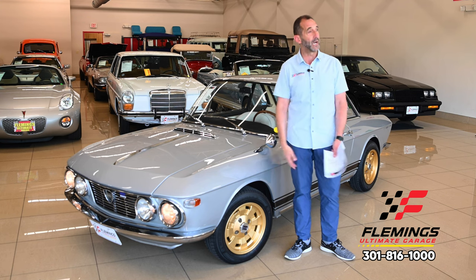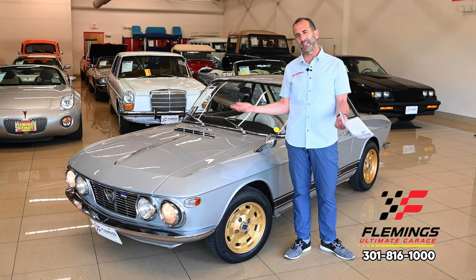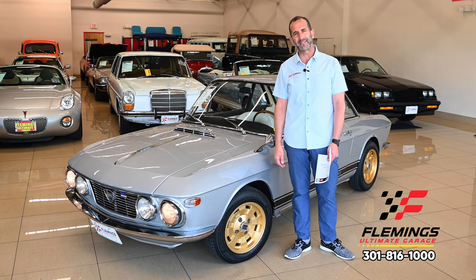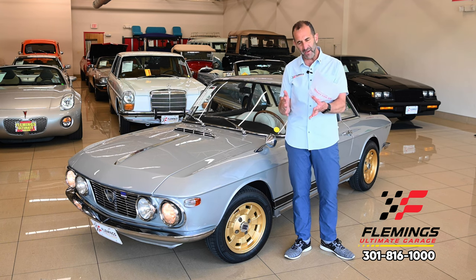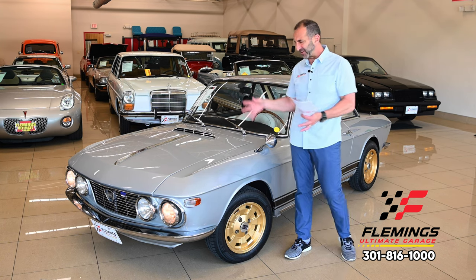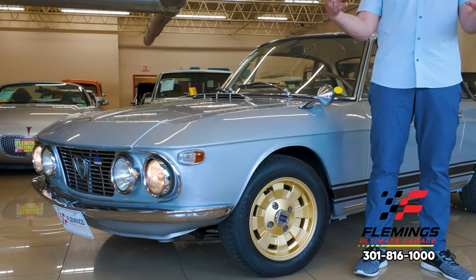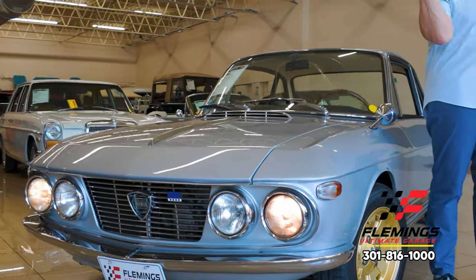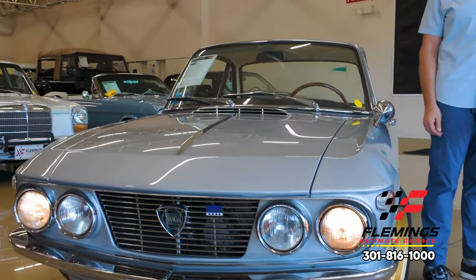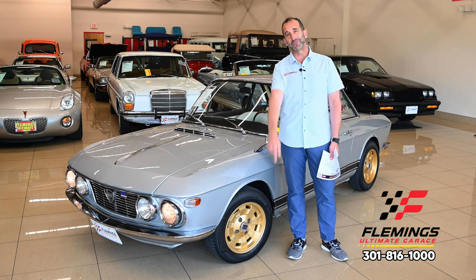For instance, like fuel-injected Corvettes, early C1s and C2s, high horsepower things. Those are the things that make collector cars, because there's less of them and they're different than everything else, and that's exactly what we have here. We're gonna spend some time walking around looking at this beautiful car. If you think it looks great in pictures, we do the video so you can really see what you're getting. And by the time we're done, I think you're gonna need to find a way to get it in your garage.